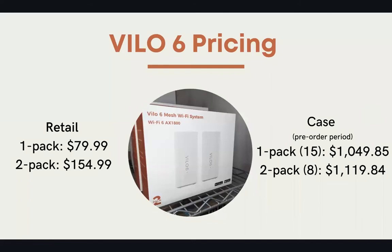For you guys as ISPs, MSPs, in our pre-order period, we are offering case discounts. Cases for us start at 15 routers or 16 routers. It just depends whether you're getting the 1-packs or the 2-packs. So a 1-pack case would come with 15 routers. That'll come out to $1,049.85. That also comes with free shipping and obviously any taxes that will apply to you guys. And then we have the 2-pack, so it'd be 8 2-packs, for a total of 16 routers, so you're going to get one more router, and that will come out to $1,119.84. Again, with free shipping.